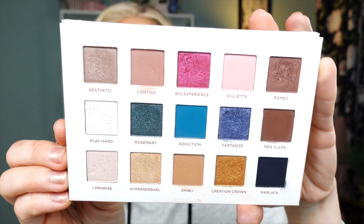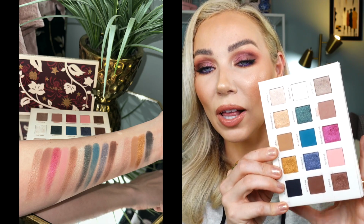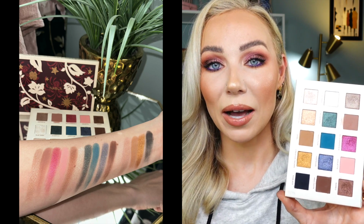This is a color story that I just absolutely love. The packaging itself is really beautiful, but the color story is just so appealing to me. That's why I rank this palette in my top 3. I really love how many different looks you can create out of this. I personally find this eyeshadow palette and its story very inspirational.